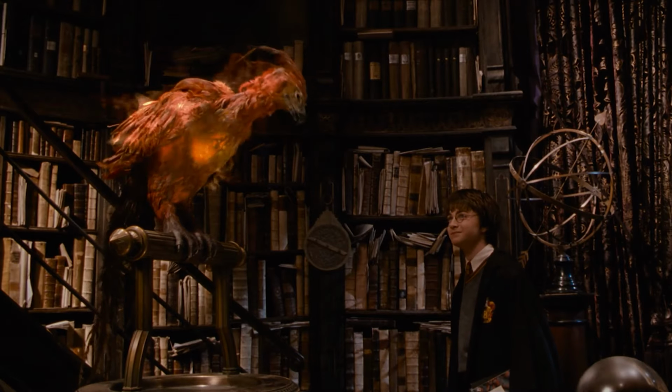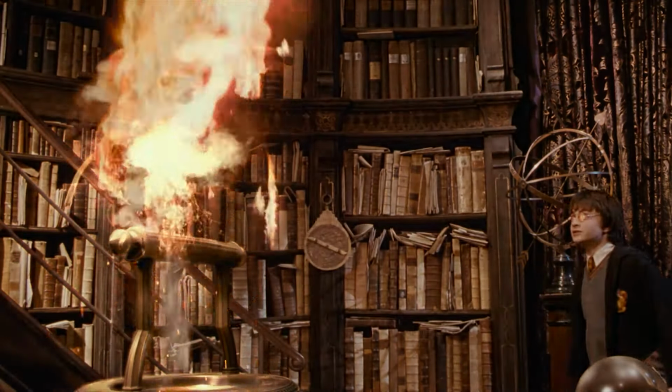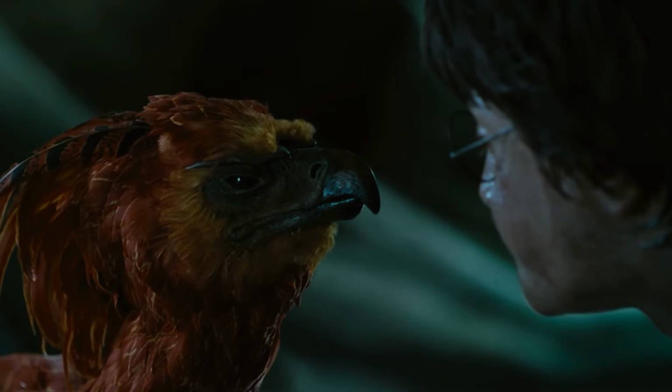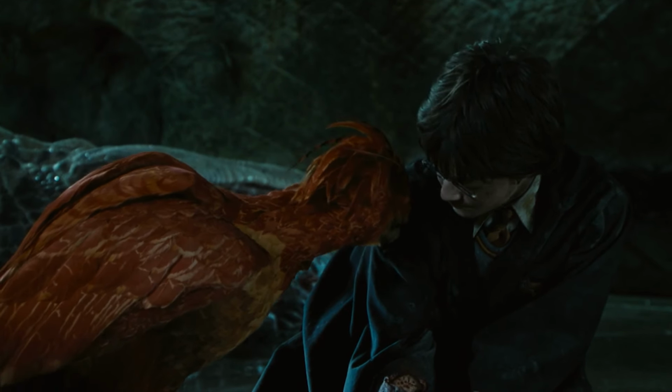And then concept artist Adam Brockbank stepped in. He worked on all the scenes of Fawkes' appearance in Harry Potter and the Chamber of Secrets. An old, decrepit bird that eventually burns down, a phoenix chick reborn from all the ashes, and the young phoenix who helps Harry in his battle with the Basilisk.